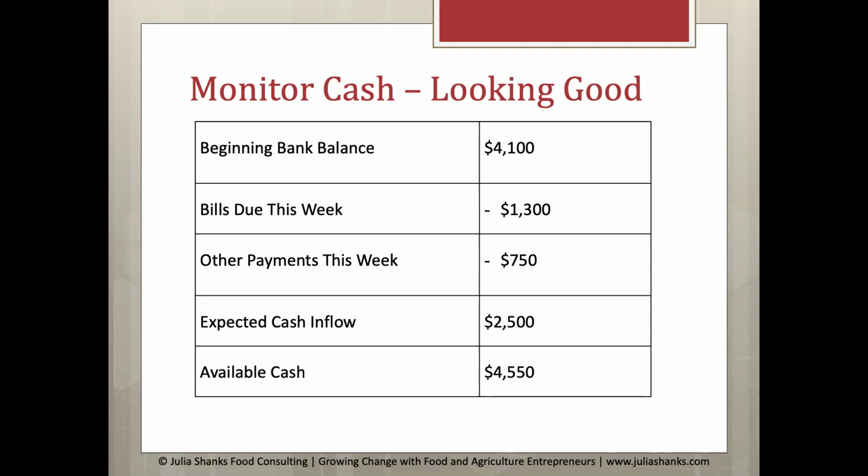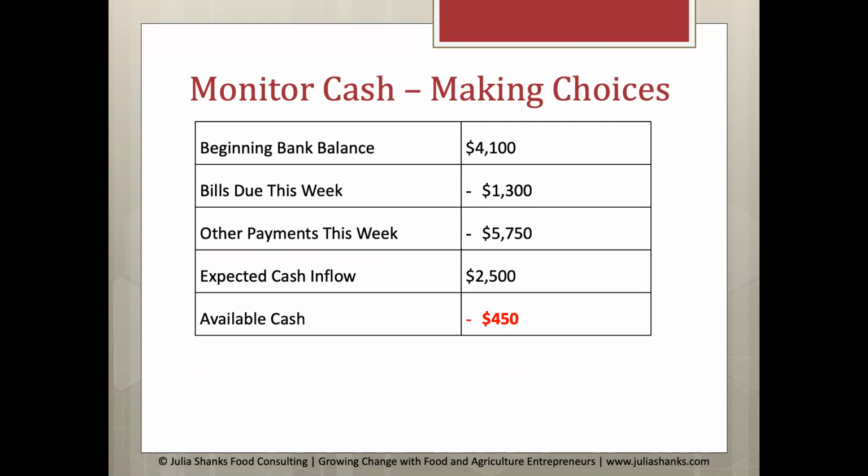So if we start with the beginning bank balance, we subtract our expected cash outflows, and then we add back in our expected cash inflows, we can see our available cash. And we can say, okay, you know what, we're good. We got 4,500 in available cash. So you know you're in good shape to pay all your bills and not worry about bouncing checks. Now that was a really positive scenario, but sometimes things aren't really straightforward.